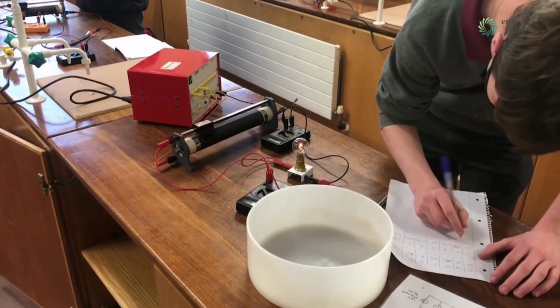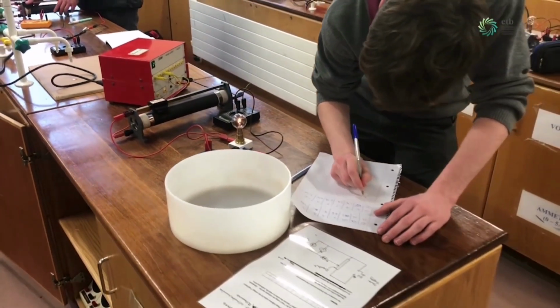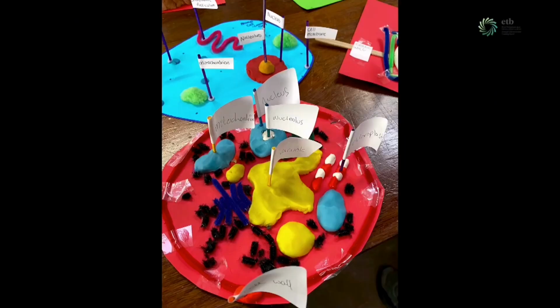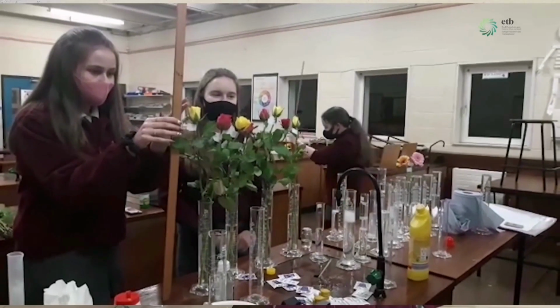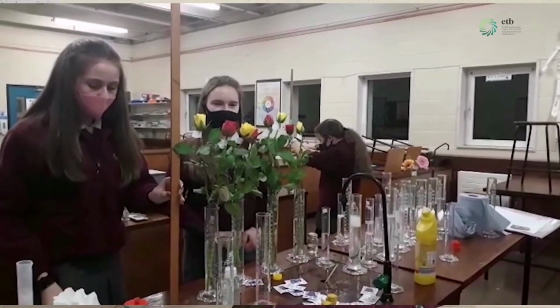In second year, you get to complete your classroom-based assessment 1, which is carrying out an experiment on a topic of your interest, using all the materials our school labs have to offer. For our science classroom-based assessment 2, we had to carry out a research project on a chosen topic. I investigated the effect of high-intensity exercise on our bodies. I learned how to research a piece of information, how to present it, and how to consider both sides of an argument before forming my own conclusion.